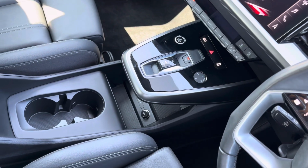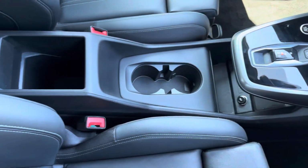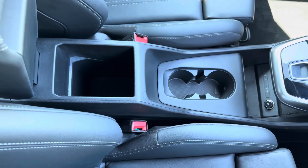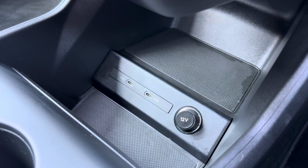This is alongside the central console that features a gear shifter, 2 cup holders, a central armrest that reveals a hidden compartment, and a phone box with 2 additional USB-C charging ports.